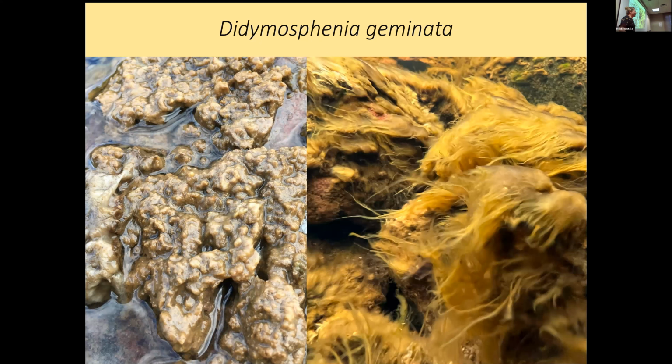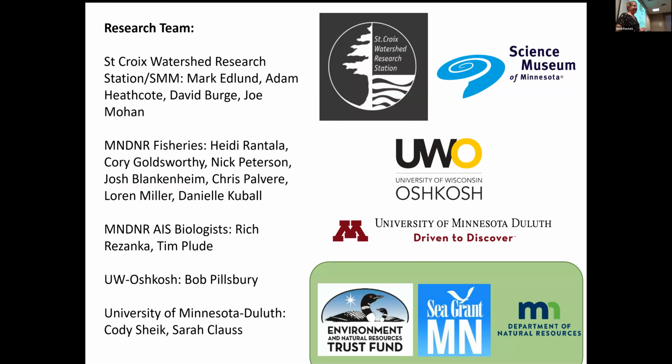So now I want to totally shift gears, but sort of, because I'm still going to talk about habitat and food webs. This is a project that I've been working on for a couple of years. It's related to this nuisance algae, Didymosphenia geminata, and it causes huge mats of, it's actually stalk material, across the bottom of streams, but also in some lakes. And so this is more storytelling.